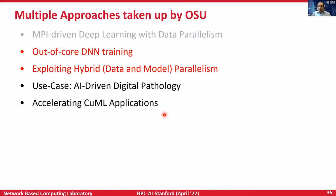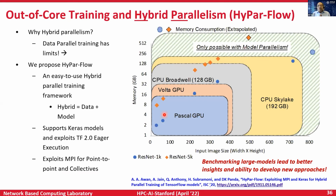Now, those are the numbers with pure data parallelism. But as you know, the model sizes are continuously increasing. And as the model size increases, you cannot fit the entire model into the GPU. So it's very hard to do data parallelism. Here we are trying to show a rough outline. If your input image sizes keep on increasing, depending on how much memory you have for GPUs or CPUs, once you cross that, these are the regions, the light green region, you cannot run data parallelism. You have to run model parallelism or some kind of hybrid parallelism.